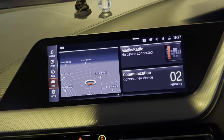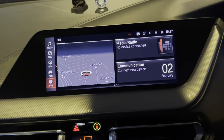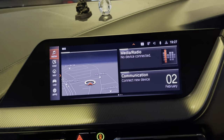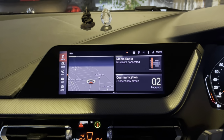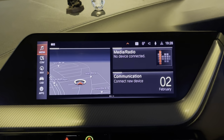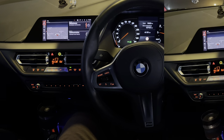And yeah, that's about it for the infotainment system. It is quite a simple head unit to use. Maybe complicated for some users, but to me, the BMW iDrive is by far one of the best systems out there. Very good to use and very good to handle as well. So yeah, I guess that's it for the infotainment system.